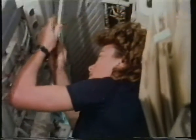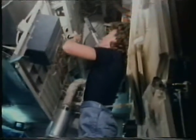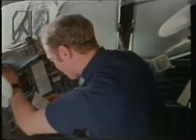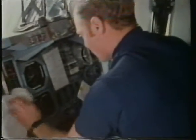Then once those panels were removed, we were able to get access to the filters, and here I am cleaning again. I thought I was going to escape that for a couple of weeks, but for a week or so. But this is, as I said, a very important part of our work on orbit to keep things clean. You can see it wasn't just me who did that. Up on the flight deck, Dave's "A clean ship is a happy ship."